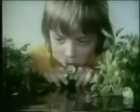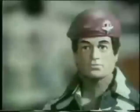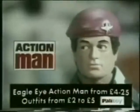Action plan. Now with eagle eyes that actually move. On the lookout for action. Up in the mountains. Down in the jungle. He drops from the skies. And rises from the depths. He's all action. Look out for all these fantastic uniforms specially designed for Action Man and his eagle eyes.